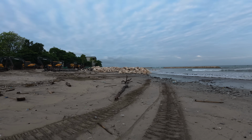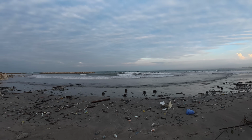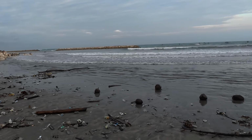So they're bringing more and more big loads of these huge rocks down to start the foundation for this break wall here. Yeah, it's strange how they're stepping in all the way. They're just getting closer and closer to the beach.